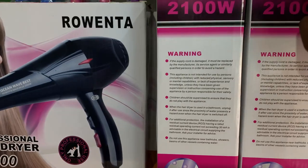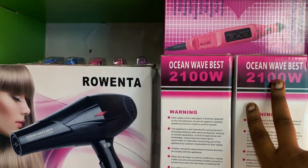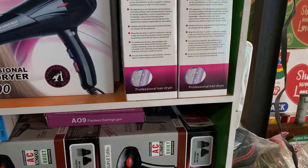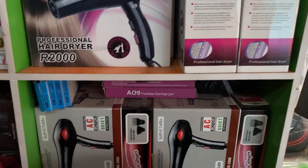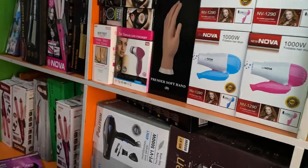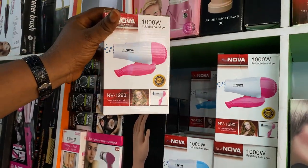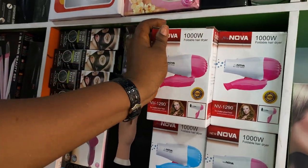How about this one? What's this one for? You can use it to open your teeth. It's electronic. Then this one, small hand dryer, is 1,500 now.